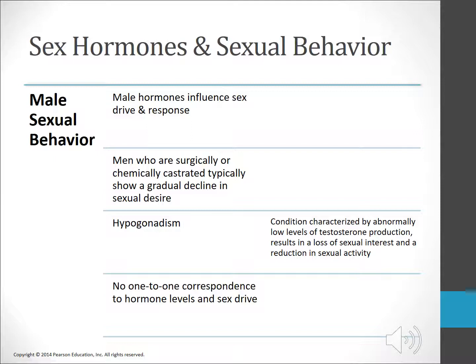So, how do sex hormones impact male sexual behavior? If you remove the testes, a procedure called surgical castration, that can lead to a gradual decrease in the incidence of a man's sexual fantasies and also create a loss of sexual desire. These men also tend to gradually lose the capacity to attain erection and ejaculate. This effect can also be attained chemically.